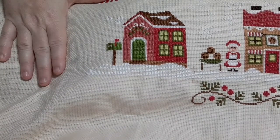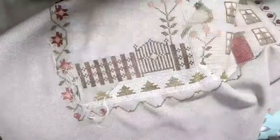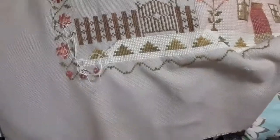It turned out fine. It took me a long time to just pull this out and work on it because I was so frustrated. But I'm glad I did it yesterday. So, there you go. A little sneak peek.